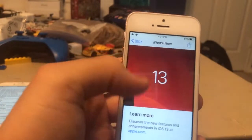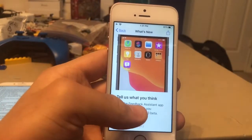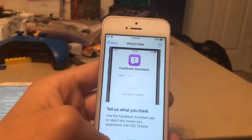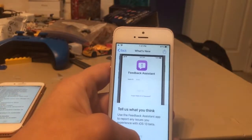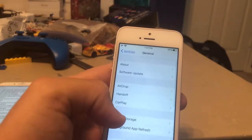So here's the new animation. So really cool. So all they added was this for the feedback. Like, everybody realized that you have the feedback app to report issues. That's why they put that in there for people who do not know about it. So really cool. This next one is, in the settings app, we go into storage.